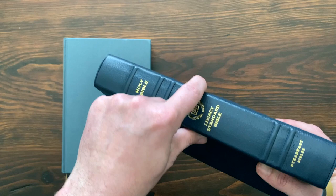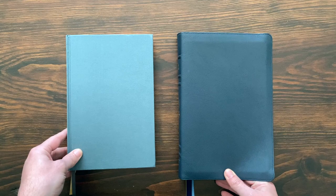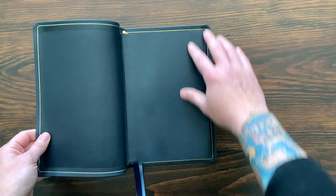The differences are obviously going to be the leather versus the hardcover, the raised spine hubs. You get an extra ribbon. You get some other embellishments and things like that. This Bible on the inside, let me just show you real quick. It's the same great paper, the same printing, Royal Jongbloed. Absolutely fantastic Bible that looks great. So if you're wanting an affordable version, these hardcover options are awesome. Now, I'm going to open up the leather version and show you what this looks like.